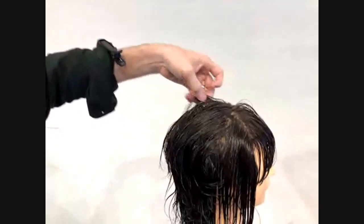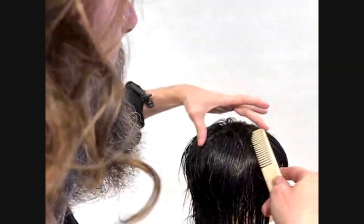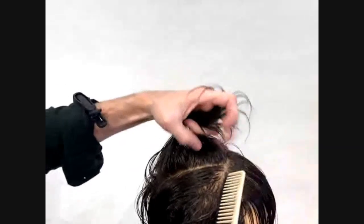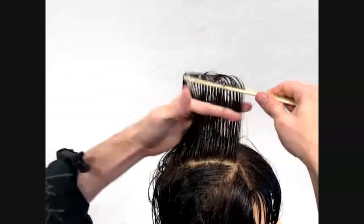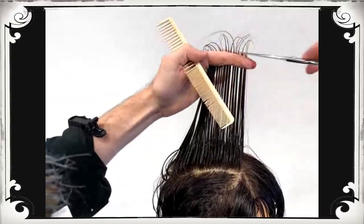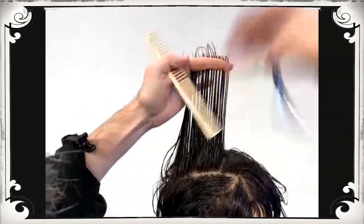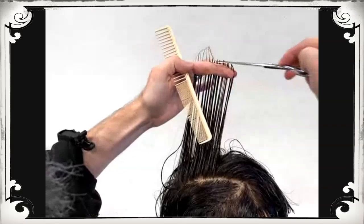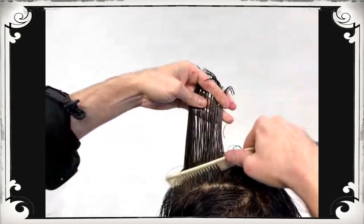All right. Now, I'm pretty much going to lift the rest of section 2 up to my guide and cut it nice and square across. So, pull this section up. Again, right around here, I'm not rounding it out. You're going to just continue cutting on a straight plane.